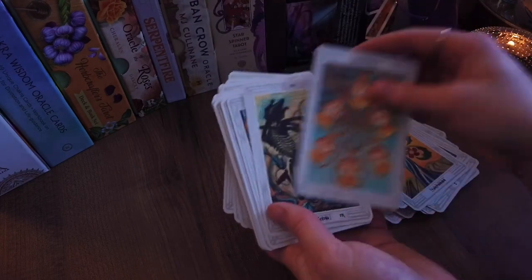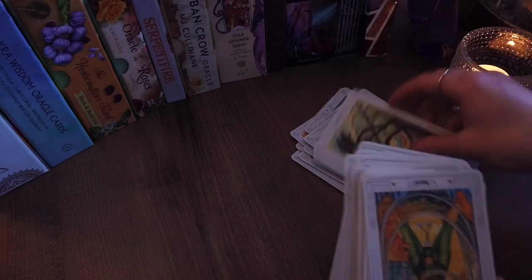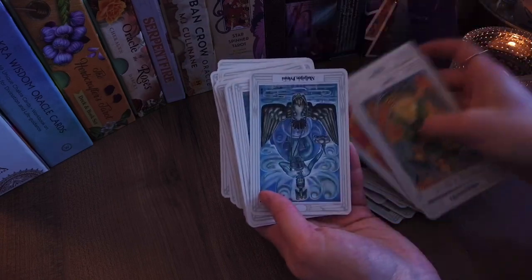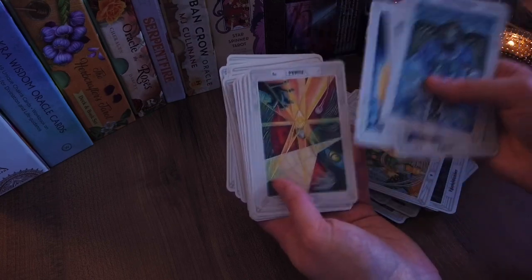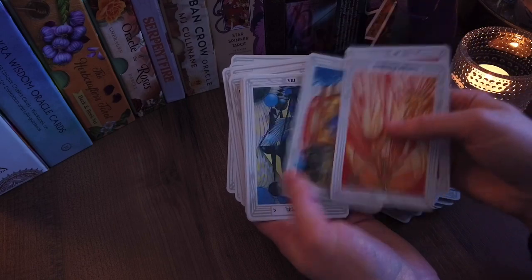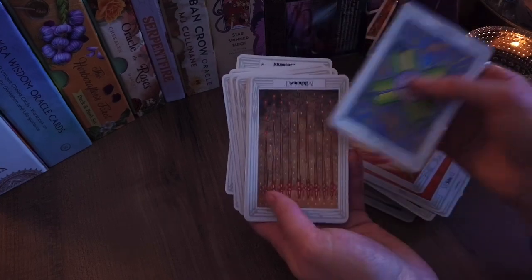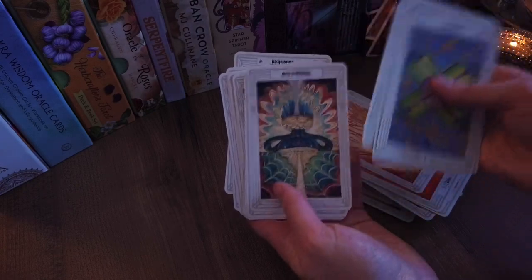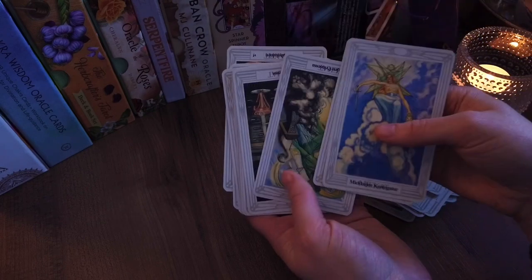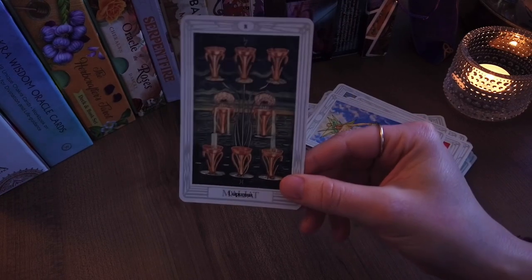This is beautiful. As is this one. The death card. It's so cool. Colors in this one and the mood. So this is the Eight of Cups.